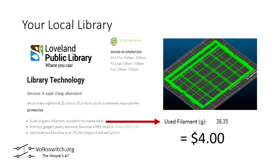You may have a local library with a 3D printing service. The Loveland Public Library is a few miles from me, and they charge you just 10 cents per gram to print a design that you email to them. Remember that my slicer program told me the TouchChat keyguard requires 40 grams of filament? That's a total of $4 for a keyguard, and I didn't have to purchase or maintain the printer, nor did I have to purchase and store the filament.